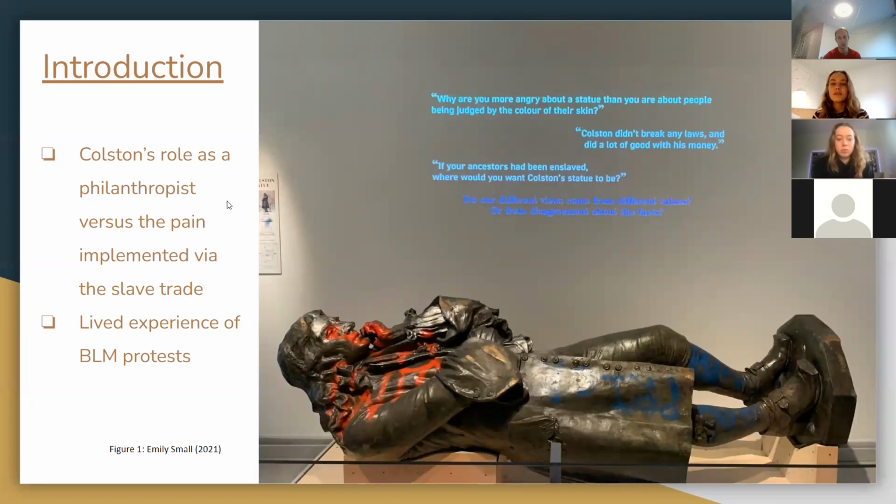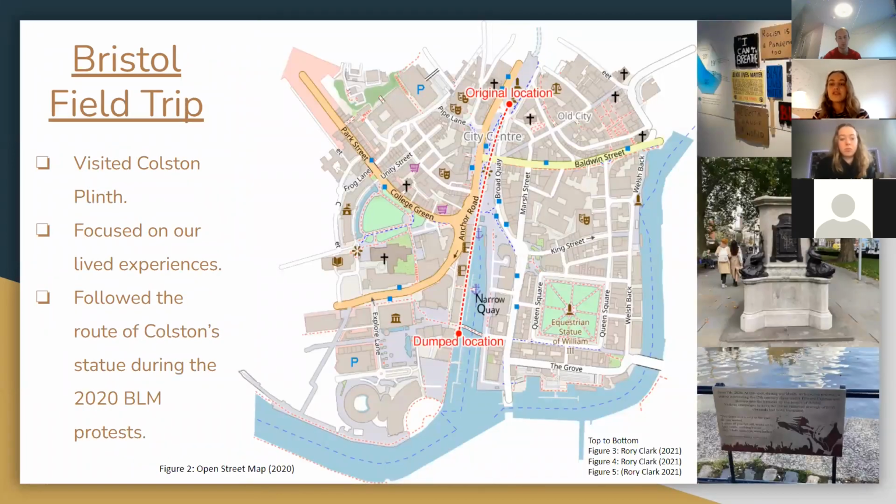When we arrived in Bristol for our field trip, we headed straight for the plinth that Colston's statue previously stood on, as it was the focal point of the Black Lives Matter protests and one of the most notable artefacts of our lived experience. Having studied the plinth and observed the reactions of the public around it, we then followed the path along which Colston's statue was rolled, retracing the steps of the BLM protesters.